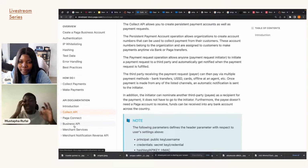We have the Business API. So you see, Paga allows you to do a lot of things. You can buy your DSTV service, you can buy any utility essentially that you are trying to buy. The Business API offers that.